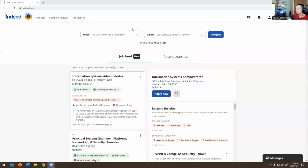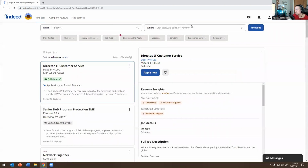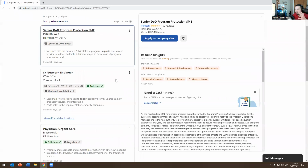And I'm going to share one more thing with you before I go, just so you guys are aware. This is how I look up jobs, just to show you guys real quick. Let me share one more time before we let you go. I put IT support, or desktop support, doesn't matter what it is. And I literally go to salary estimate. Look at this, IT support pays over 140K. So I go here, and I start pegging it down, navigating to it.